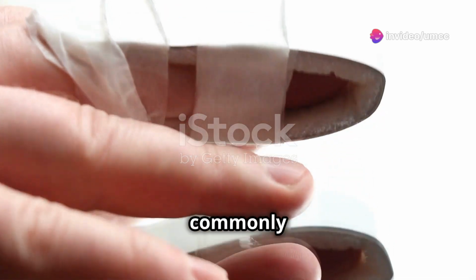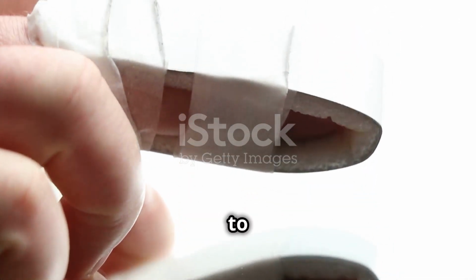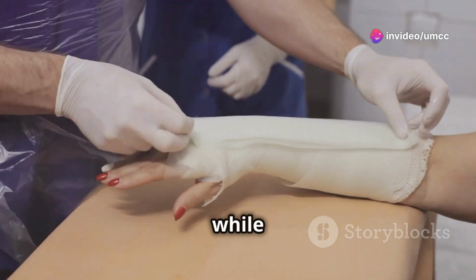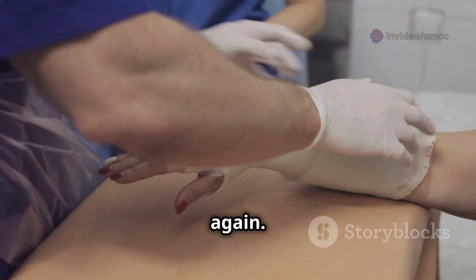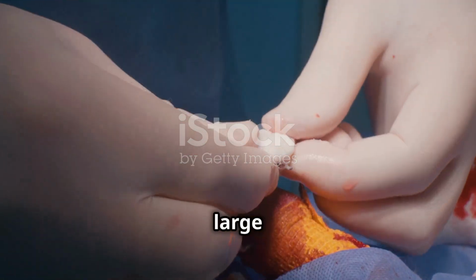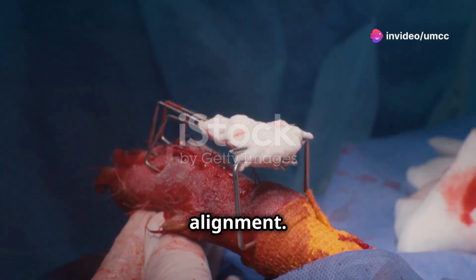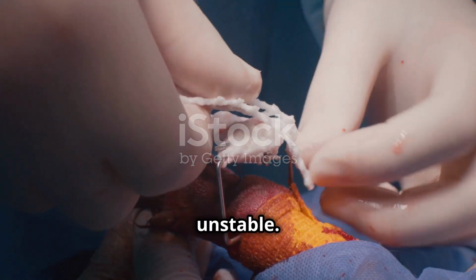Mallet finger is most commonly treated with a special splint that keeps the fingertip straight and immobile for 6 to 8 weeks. Absolutely no bending is allowed during this period. The splint must be worn at all times, even while sleeping, to ensure proper healing and prevent the tendon from detaching again. Consistency is key for the best results. If the injury involves a large bone fragment or if the joint is misaligned, surgery may be necessary to restore normal finger function and alignment. This is especially true if the joint surface is disrupted or unstable.